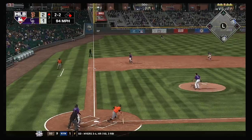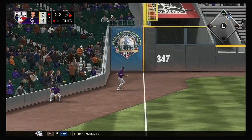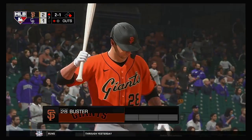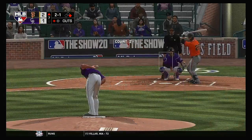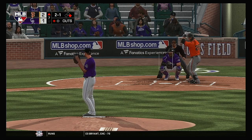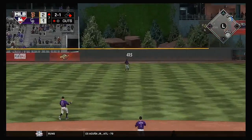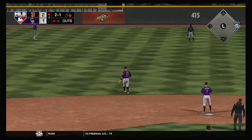Brandon Belt. A little late on this one as it's lifted the other way down the left field line. Dahl moves over near the line as he puts it away for the first out of the inning. Stepping in, Buster Posey. It's been an 0-for-2 effort for him to this point. The 2-1. Runners off for second. Line towards center field. Tapia is there now, and he has it, two gone.